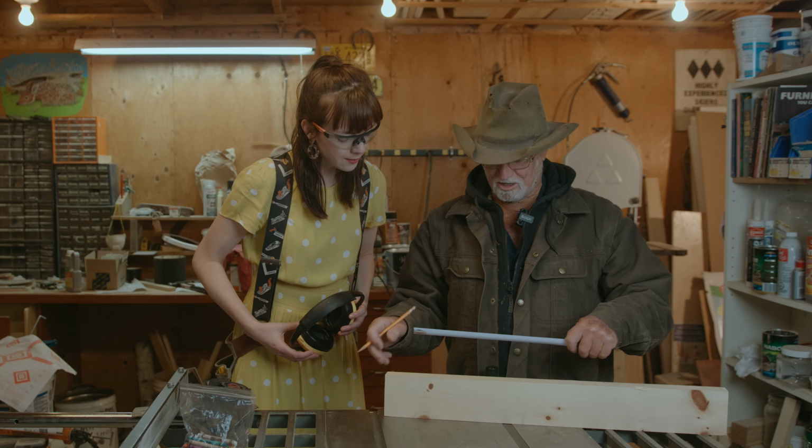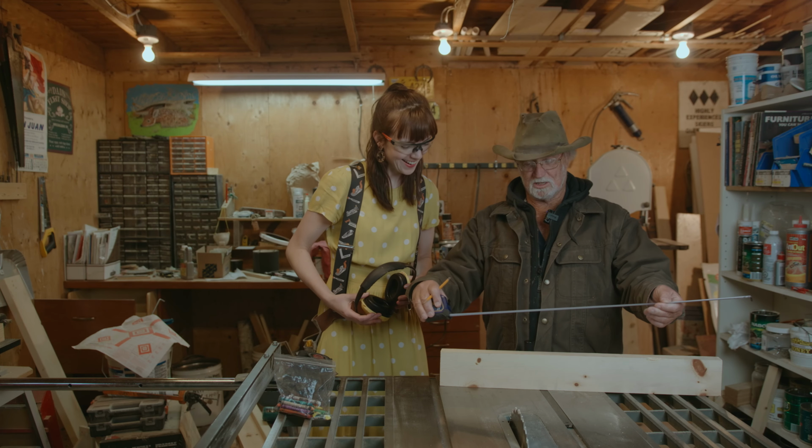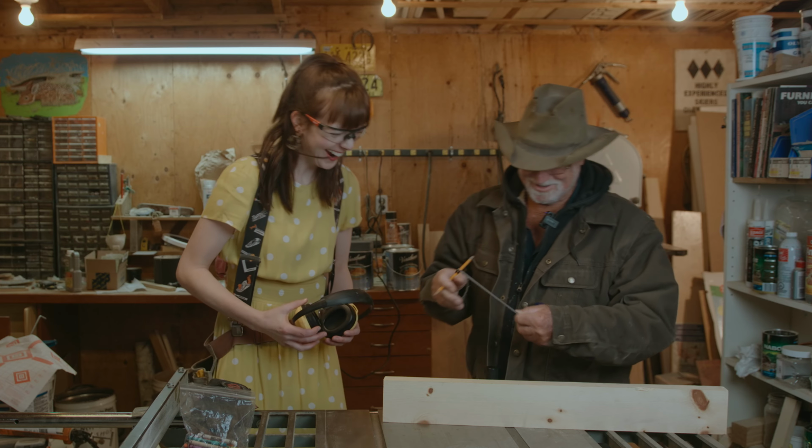Okay. And then... is this a measuring tape? This is a measuring tape, yeah. Okay. See, I can measure how tall am I? Oh, I'm pretty tall. Oh, it's not long enough. You're too tall.